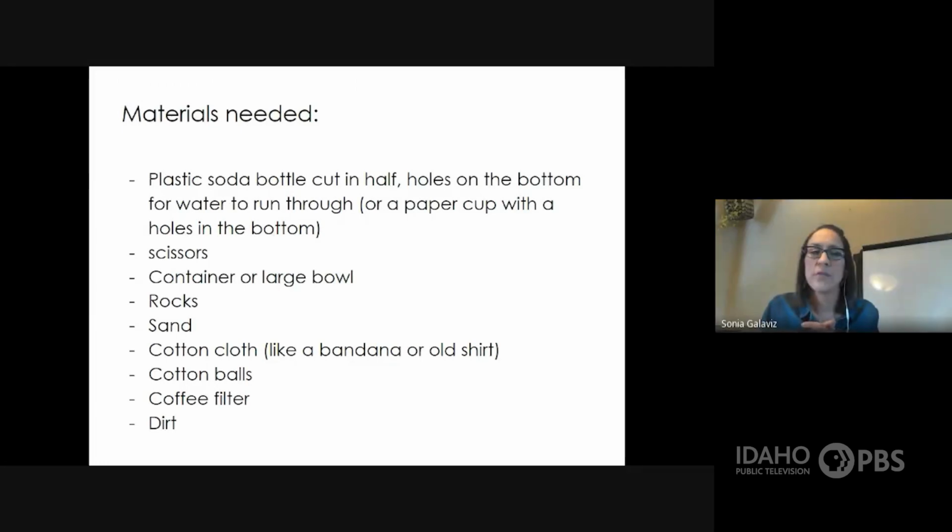So we're going to look at filtering our own water. We can do this. How does the earth naturally filter water? And if we had to get a scoop or a pitcher full from that pitcher in Baltimore, how would we get the funk out of it? How would we get the particles and things we don't want to drink out of it?